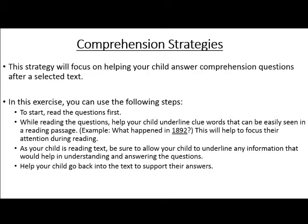This strategy will focus on helping your child answer comprehension questions after a selected text. In this exercise, you can use the following steps. To start, read the questions first. While reading the questions, help your child underline clue words that can be easily seen in a reading passage.